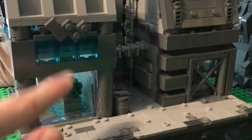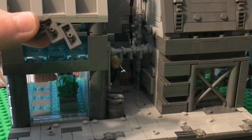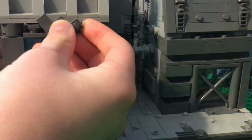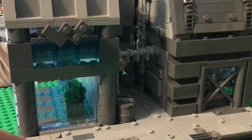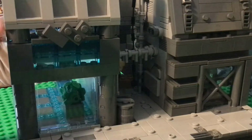Over here we have part of the Wayne Tower, and this is pretty simple, but you could pretty much see how I did this. I have the double-bladed lightsaber piece holding it together, and it looks really stellar. And then there's some translucent blue brick there to show the color scheme of the building.